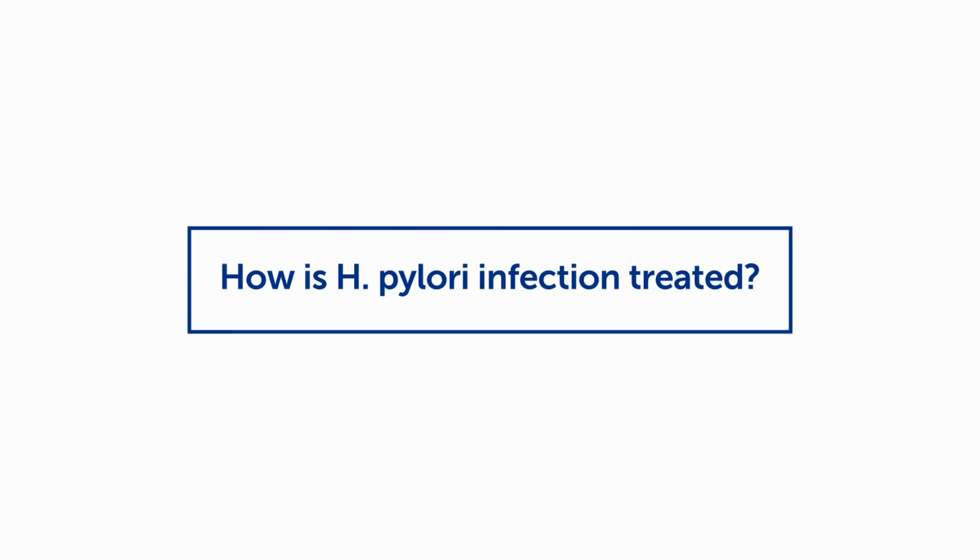How is H. pylori infection treated? H. pylori infection is treated with a combination of antibiotics to kill the bacteria and acid-blocking medications and stomach lining protectors to help heal the ulcers and reduce irritation in the stomach and upper intestine. The acid-blocking medications also enhance the effect of the antibiotics like amoxicillin and clarithromycin. Antibiotic treatment usually lasts for 2 weeks. It's very important to complete the entire course of treatment to make sure the bacterial infection is completely gone.